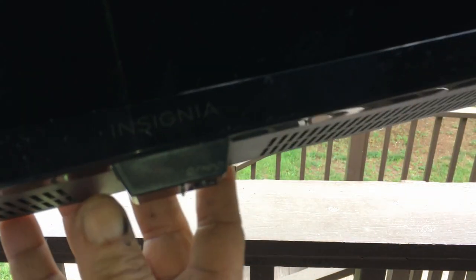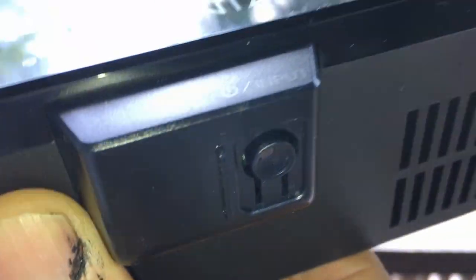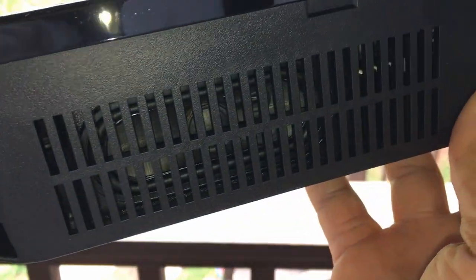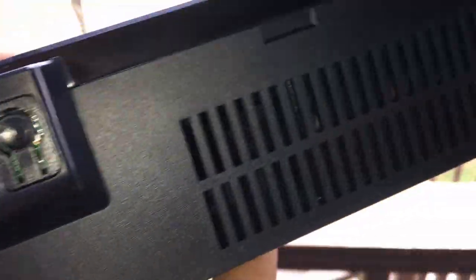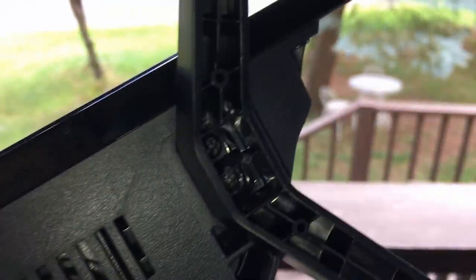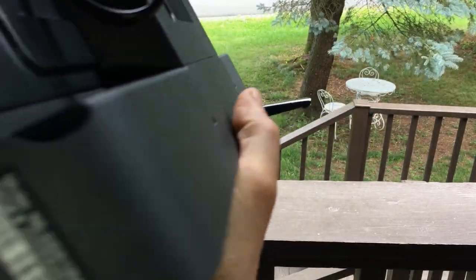So this is the front. The control area is down here. On and off. These are the built-in speakers. That's another thing I like about buying TVs as monitors, all of them come with built-in speakers. That's the stand. I really, really like that.